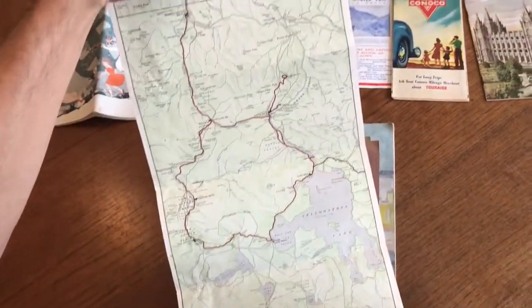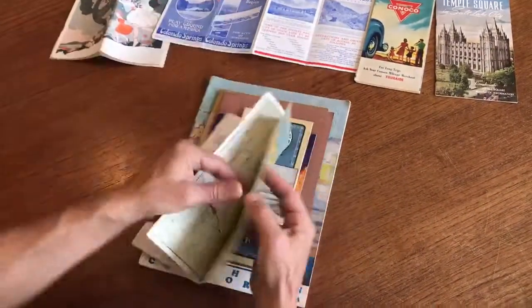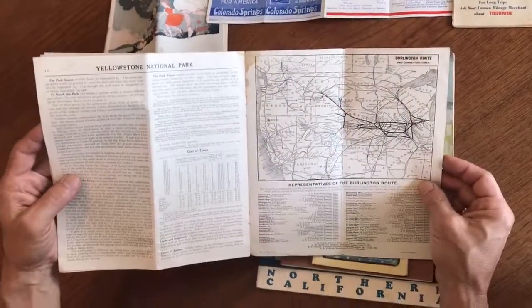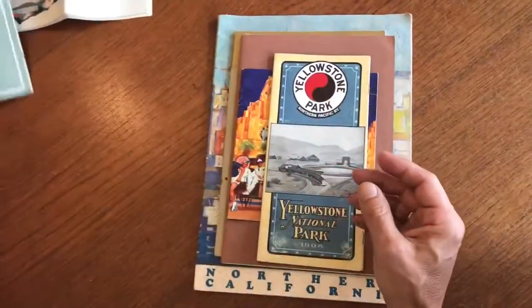Nice large map in the middle there that locates specific hotels and a lunch station and Mammoth Hot Springs Hotel and so on. Yellowstone Park here with train routes. So this is probably the mid to late 20s actually, for that one.